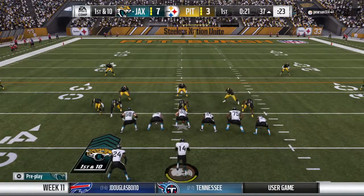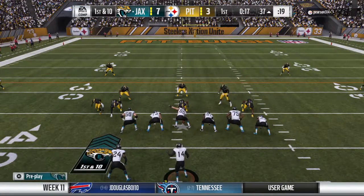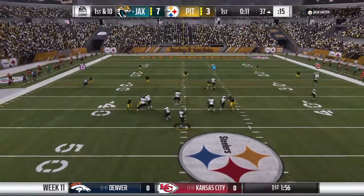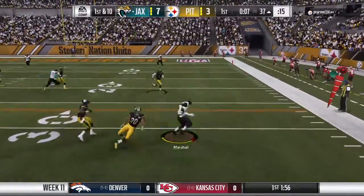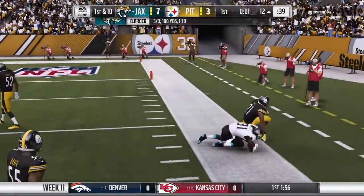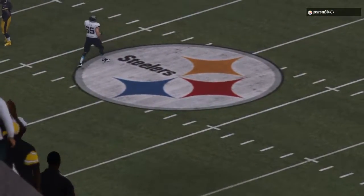Watch it now, Barney. On first down, Brock. And that's complete to the right side. It's Marshall. And he gets this one inside the 15, just a yard or two shy of the 10. That one goes for 24 yards.